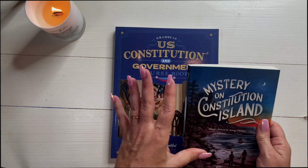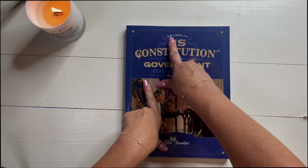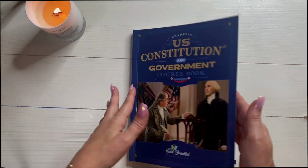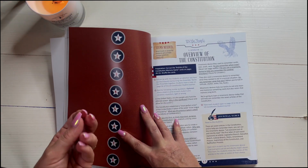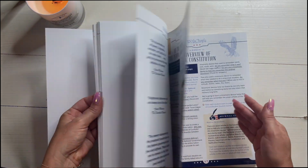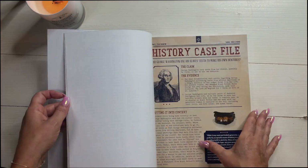What really is wonderful about this is that you have one book, the U.S. Constitution and Government course book, but it's grades 4 through 8. So it's everything. It gives you guidance on how to teach your child, whether it's in 4th grade all through 8th grade, and I may even have my kindergartner here, maybe, we'll see. It just depends on how he does during the day, but just a really good quality book.